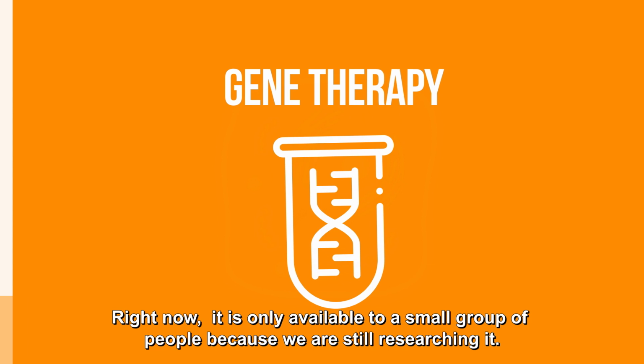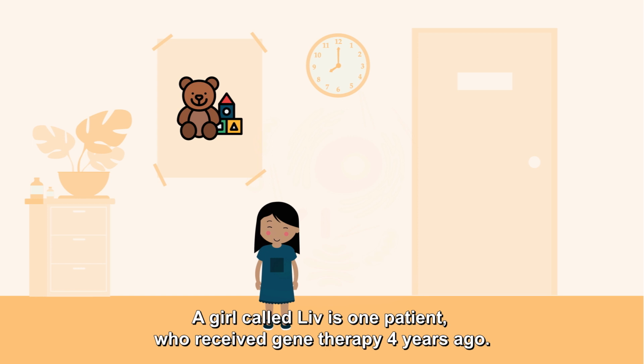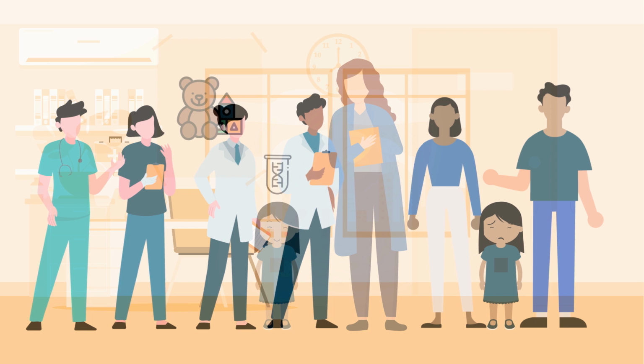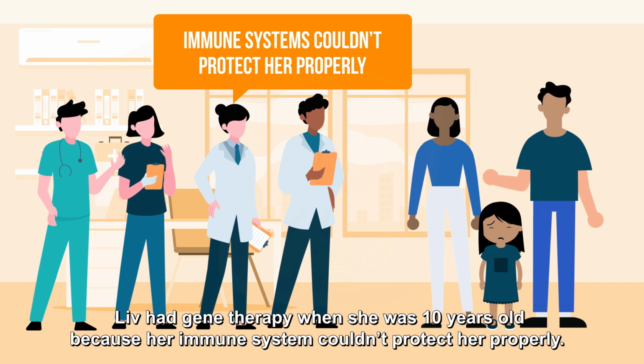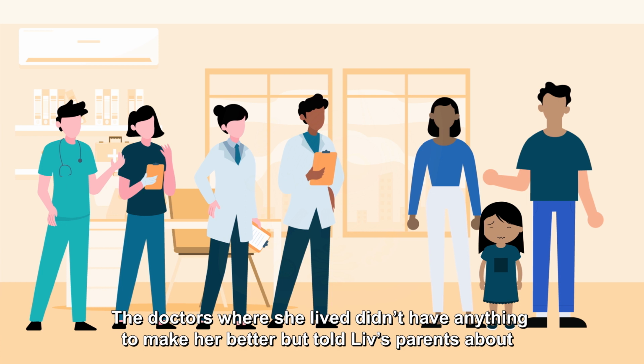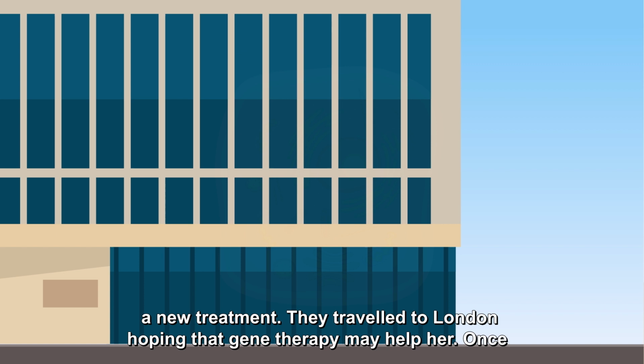A girl called Liv is one patient who received gene therapy 4 years ago. Liv and I continue to see each other every year for checkups. Why did Liv receive gene therapy? Liv had gene therapy when she was 10 years old because her immune system couldn't protect her properly. That made it difficult for Liv to play with her friends or go to school. The doctors where she lived didn't have anything to make her better, but told Liv's parents about a new treatment. They travelled to London, hoping that gene therapy may help her.